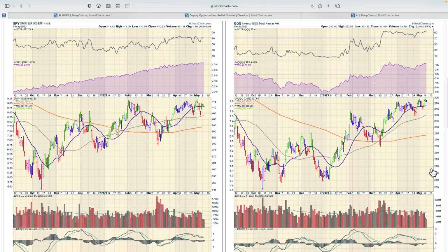When we get to the daily, without question, the Nasdaq is still outperforming the S&P 500, and that was after roughly mid-March to mid-April, when it really started to downtrend, and then we saw the earnings come out from Microsoft and Meta and Apple, which really pushed the chart to the upside.